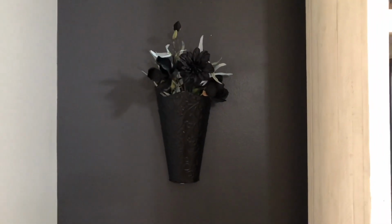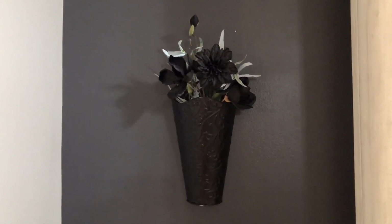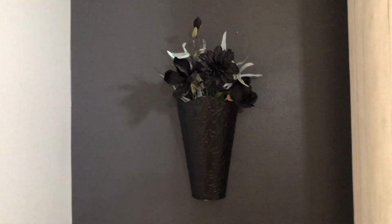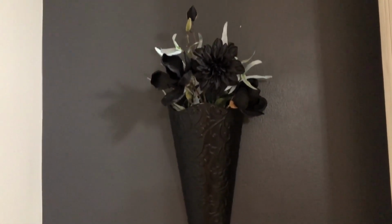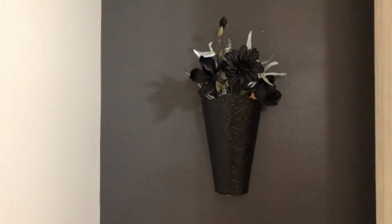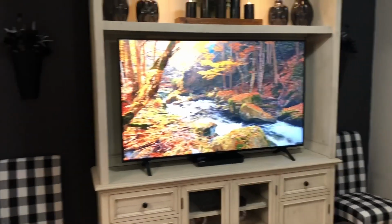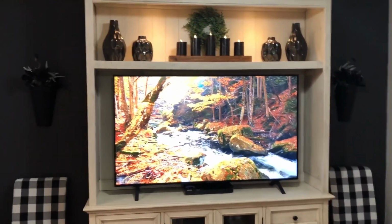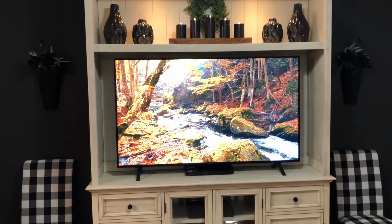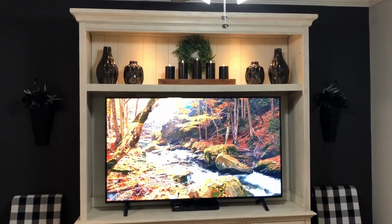And on each side, I know the wall is dark. I painted these accent walls throughout the house in a color called wrought iron, which is a very dark gray, but on camera it looks black, but it's really a dark charcoal gray. On each side, I got these wall hangers, and I put these black flowers inside them just for balance. And of course, when I decorate for fall, I'll put some fall florals in both of those. But yeah, we love this new piece of furniture.